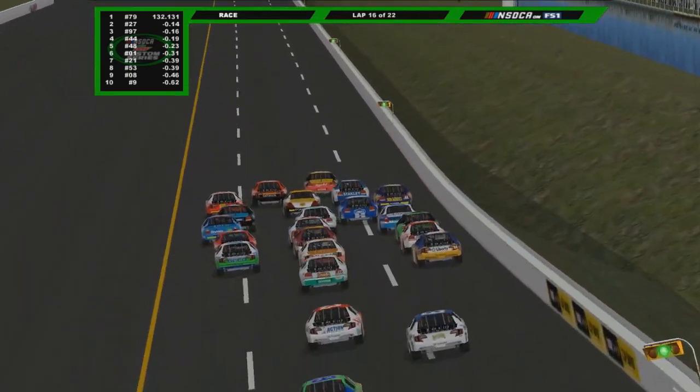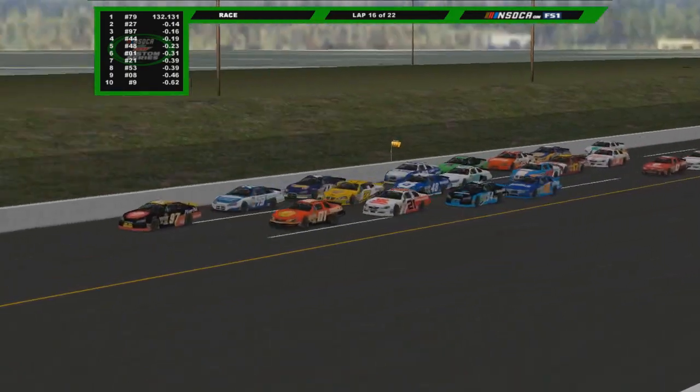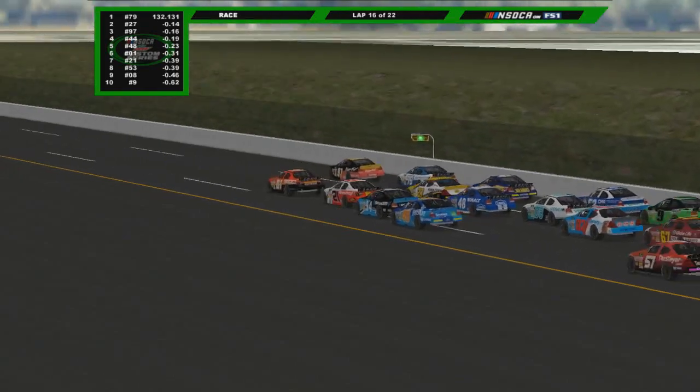We weren't watching it. We were watching Brad Stover wreck. So Patrick Smith now up into the race lead, and Yamakasi is back up here now. He's got a Toyota behind him and Scott Roush.